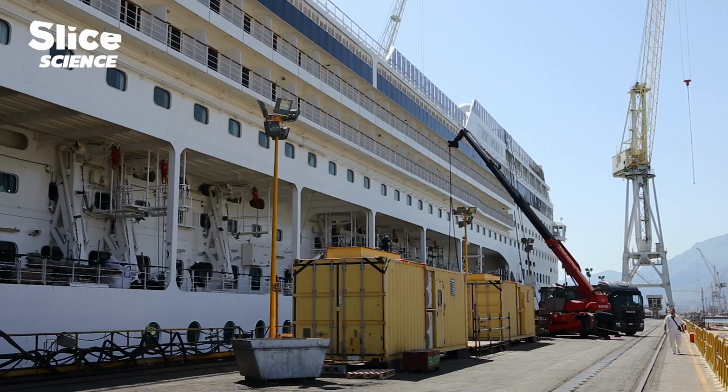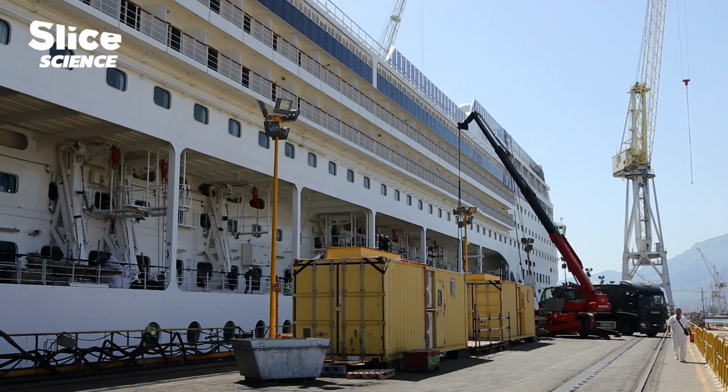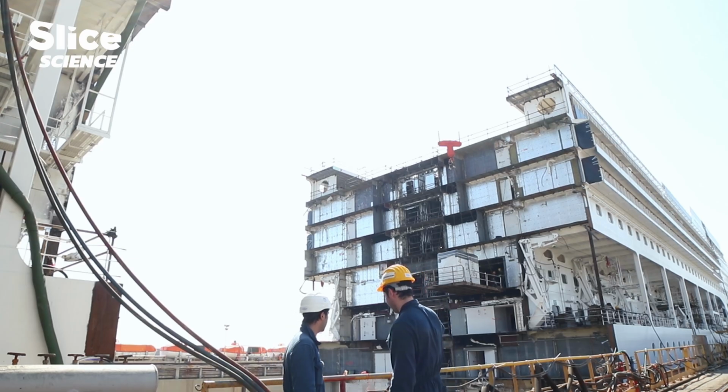Many of the ship's rooms are part of boxes that can be pre-built and pre-loaded to keep construction on the ship at a minimum.